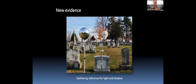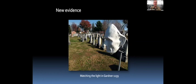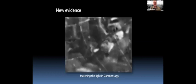And so I wanted to get that light reference. So that's what these images are, is me doing that. And you can see the gatehouse off in the distance there. So I grabbed one of the photos I took of the life mask in the lighting condition, and I also laid that over the image. And again, everything matched. The ears, the cheekbones, the brow, all of it seemed to match pretty perfectly.